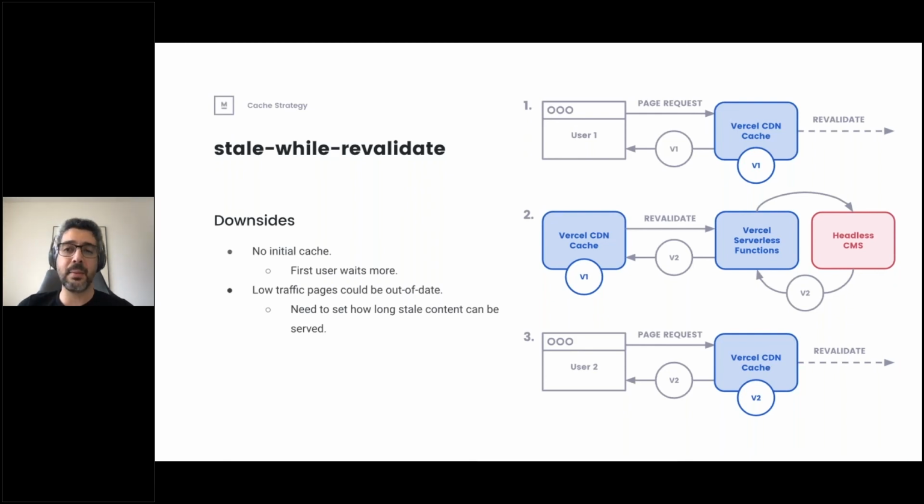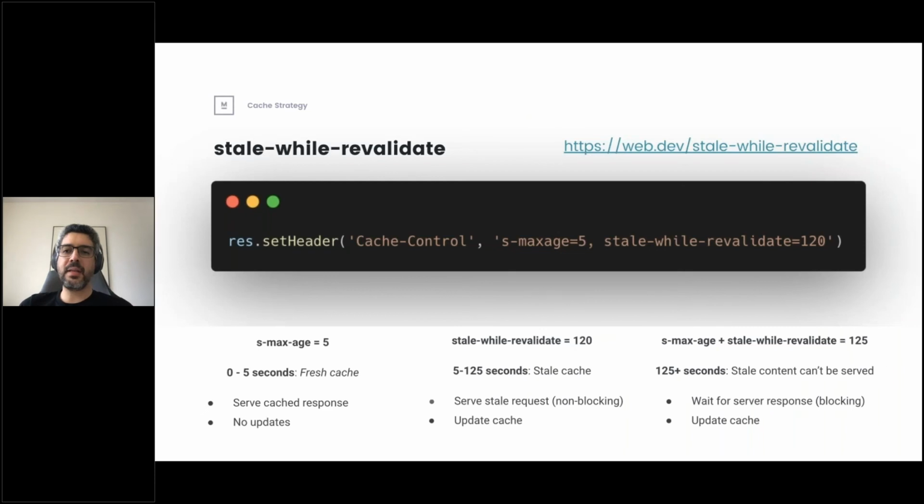For some use cases, some pages, that really doesn't matter much, because if a page doesn't have much traffic, there's a chance that there is no new content anyway. But that could not be the case for example, products that don't have a lot of visits. You may want to mark it down and you want that to be available as fast as possible. So we need to make sure that we don't serve too stale content, and we'll talk about that in a minute. So here's an example of how you're going to set that header.